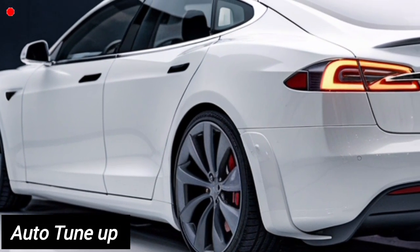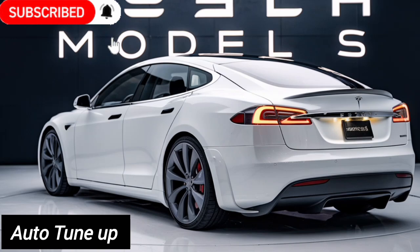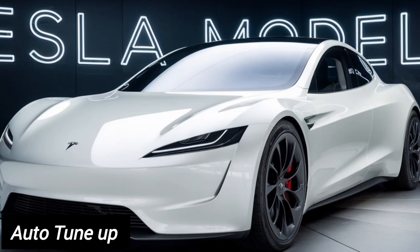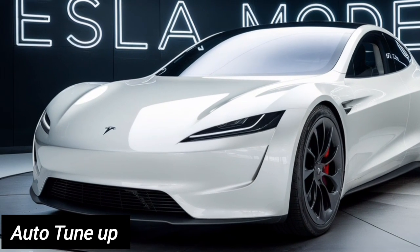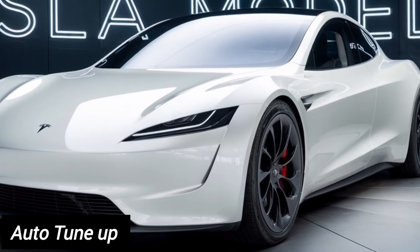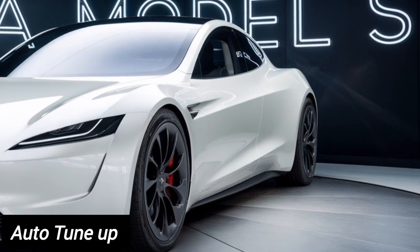Along the side, the lines remain clean and aerodynamic. Tesla has always prioritized efficiency, and the Model S is a rolling study in drag reduction. Flush door handles pop out as you approach, a little theatrical gesture that still feels satisfying every single time. The new 19 and 21-inch wheel designs aren't just for style, they cut turbulence and help squeeze every last mile from the battery. And the new frost blue metallic paint is a stunner in person.